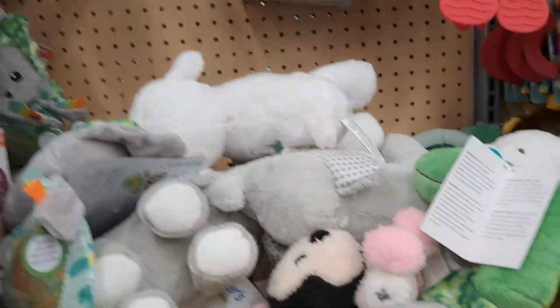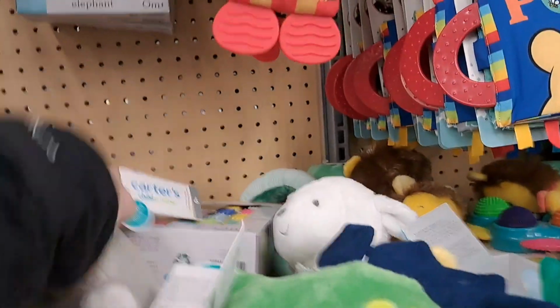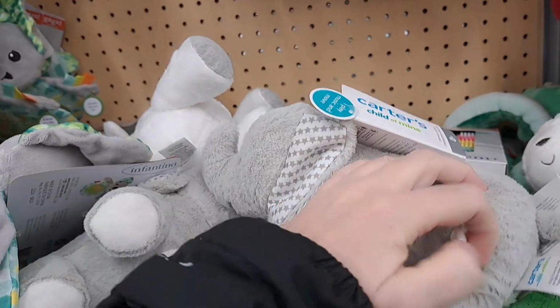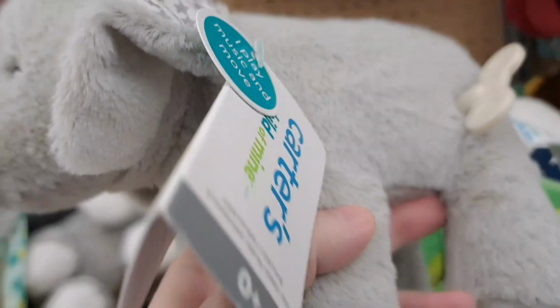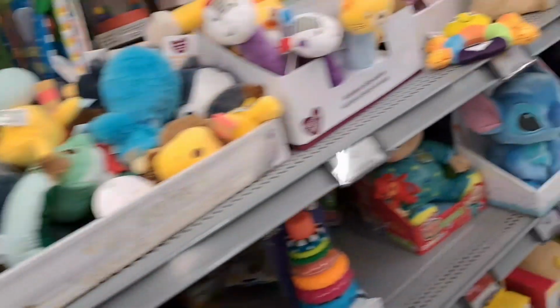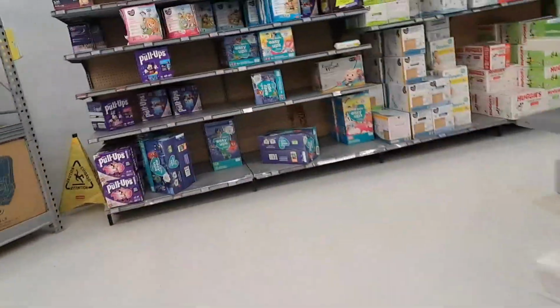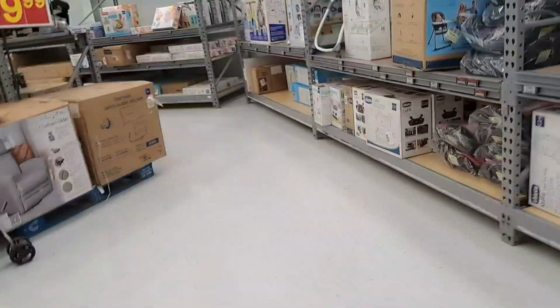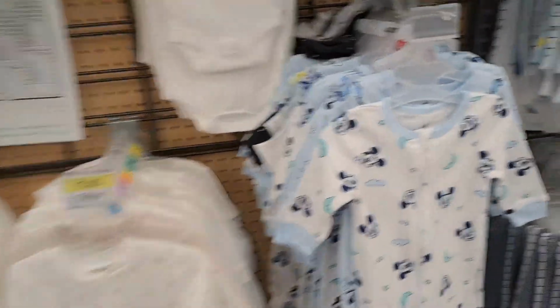Let's see what I can get in the baby stuff. Oh my gosh, those are cute. Oh, these are so cute. Love it. Okay. Let's see what kind of outfits we got on sale. The only place we can get outfits at: Walmart and Winners. Nowhere else in this place.